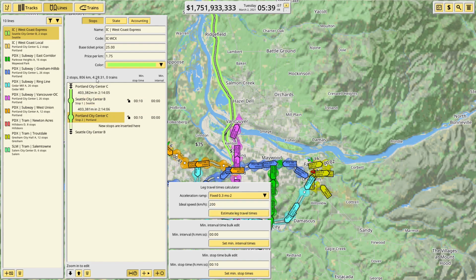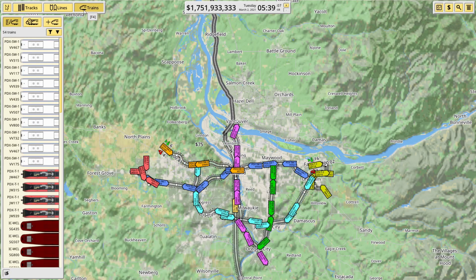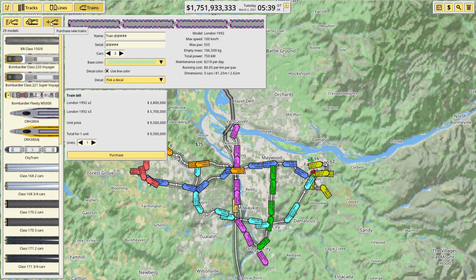4 hours and 28 minutes. This is for the round trip, by the way. So it's about 2 hours and 10 minutes each direction, which is actually faster than you can drive it. 0 trains? Does it actually estimate per train now? Oh, that would be amazing. Oh, let's see. I gotta see this.